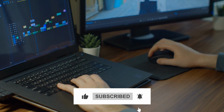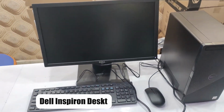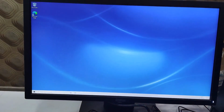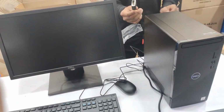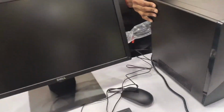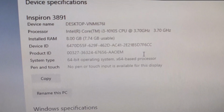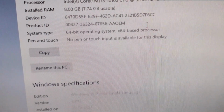Dell Inspiron Desktop 3891. The Dell Inspiron 3891 is a pre-built home desktop computer first released in 2021. The motherboard is using the B560 chipset and supports an 11th gen Intel Core processor and 64 GB of DIMM DDR4 2666-2933 memory. The Dell Inspiron 3891 has 2 RAM slots. This is more than enough for most users.